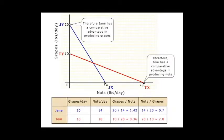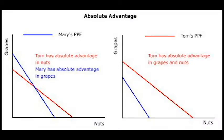Comparative and absolute advantage. Comparative advantage is if your opportunity cost is lower than the other person's. Absolute advantage is if someone produces the product more efficiently. But everyone does best when they focus on what they're best at and then trade.